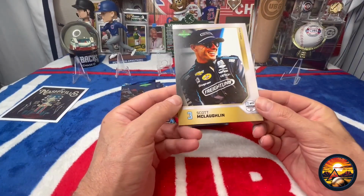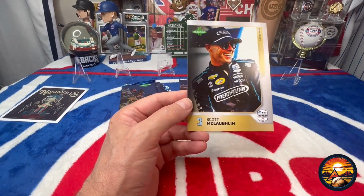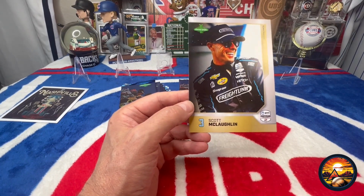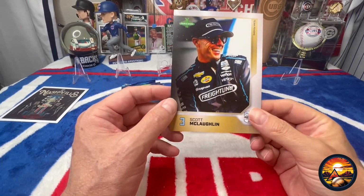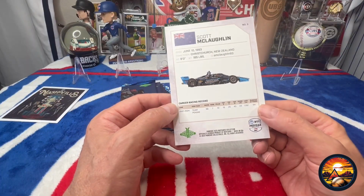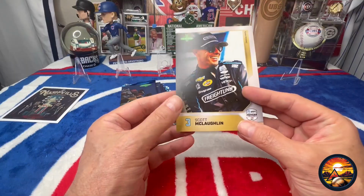Scott McLaughlin. So I felt bad for him on the warm-up lap. He wiped out. I mean, that had to really suck. All that work, like a month's worth of work, all down the drain. But he is one of my favorite drivers besides Scott Dixon. So that's pretty cool. I like that card.